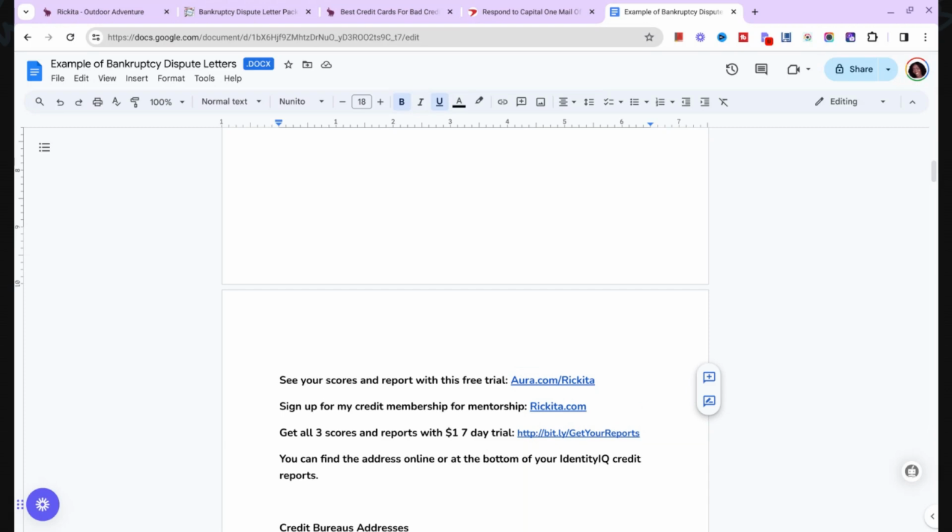The companies are not merged. So you have to send a letter out to each credit bureau. So if TransUnion deleted, but not Equifax or Experian, then it is what it is. You have to work to remove it on those other bureaus. Okay. Now, TransUnion has a new thing where it's going to be a little bit harder to remove it.